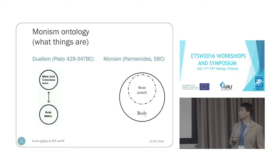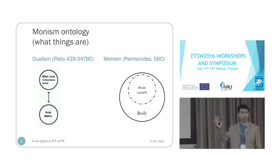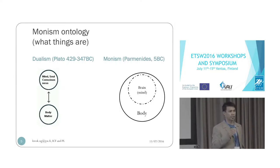In terms of monism, we see here on the right they have dualism. It's come from very, very old philosophy, as far back as Plato, saying that the mind and soul and consciousness is one thing, and then your body matter was another thing, and your mind would control your body, in a certain respect. But they're disconnected. So your mind might be thinking about one thing and it will be disconnected.